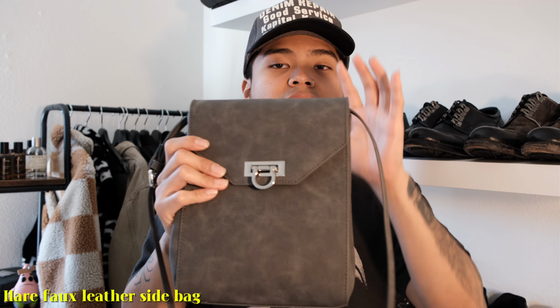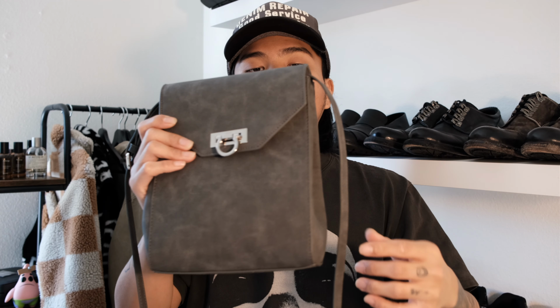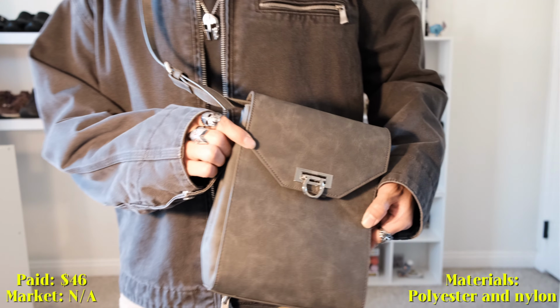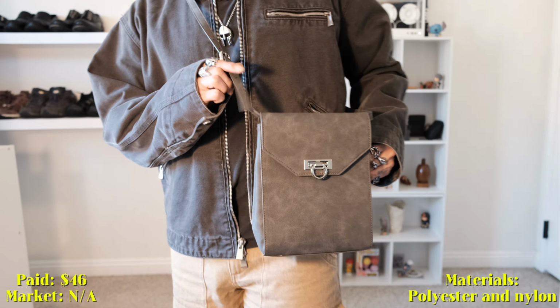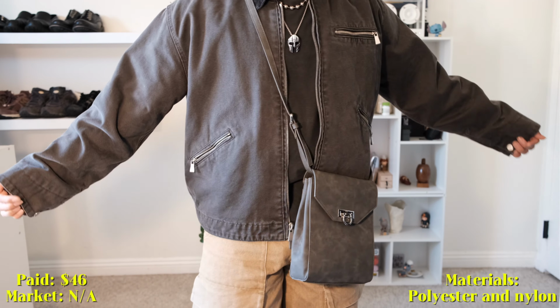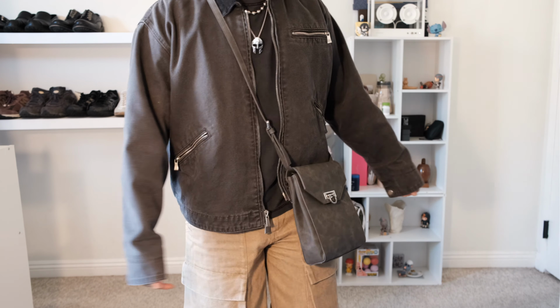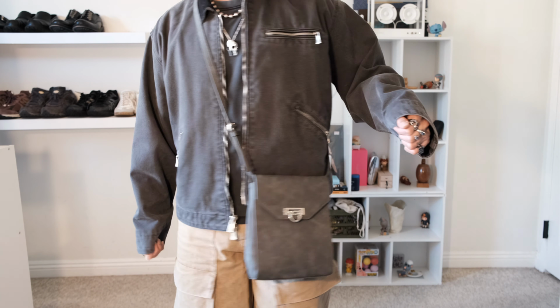So the first piece is going to be this faux leather side bag right here. This is comprised of faux leather on the outside, then polyester for the linings on the inside. I've been wanting a new bag in rotation again. I've been using the Uniqlo black nylon for a while now, and I just figured I should get a pretty good quality one just so I can switch the rotation up a little bit. So I just got this.